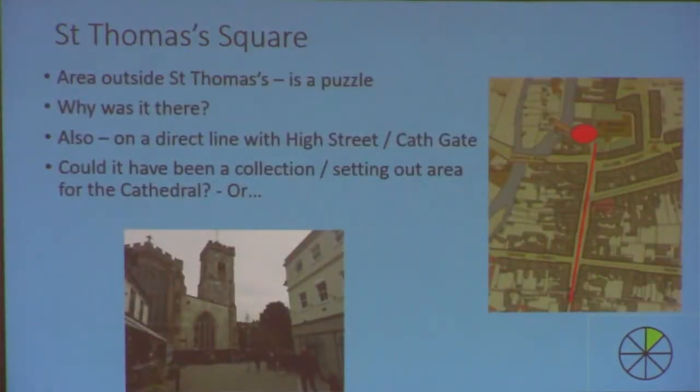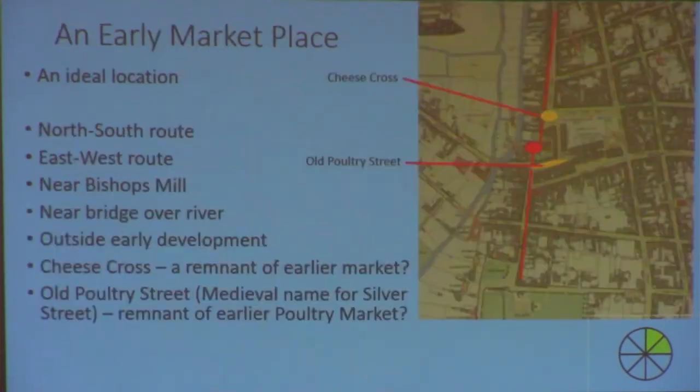So, one of the really puzzling things about St Thomas's is St Thomas's Square, which is here. It's difficult to know why there is a square there. It's on an absolute direct line with the cathedral gate. And so my thought is, could it be a collection area? Could it be a setting out area for the cathedral? Could it be a dropping off point for when the cathedral was being built, as it's on a direct line with the High Street gate? That makes it possible, but I think a much more likely scenario is that it's a very early marketplace.